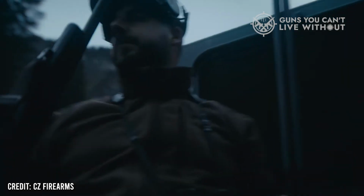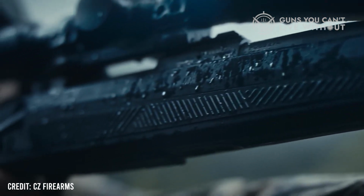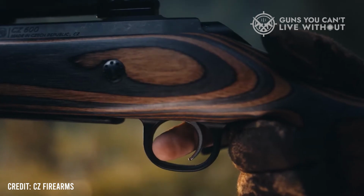Hunting is one of life's greatest joys. Whether you're after big game like bear or moose or dealing with coyotes threatening your livestock, the right rifle can make all the difference in your success.